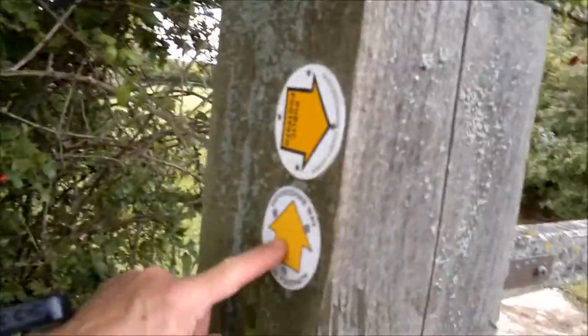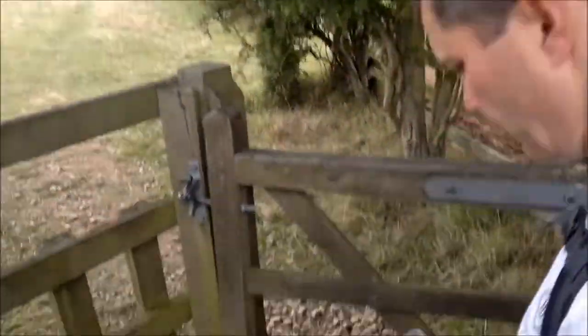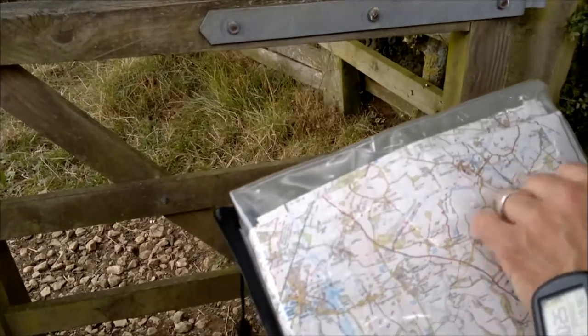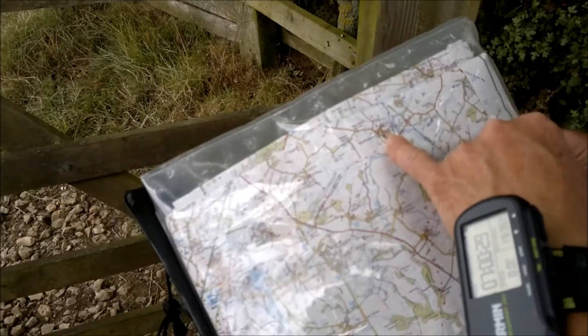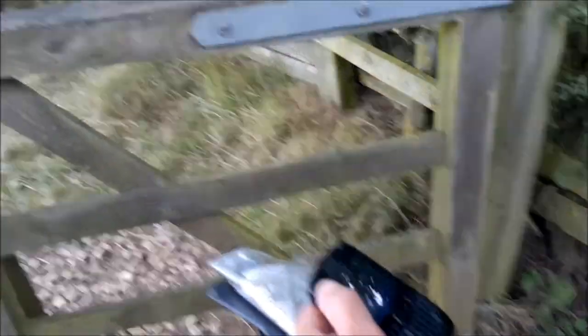Just says up Oxfordshire Way. Right, if you look at the map, there's Bledington. Yeah, can't see because I haven't got my glasses on. You've got the church there, and then you come out of there, straight through the fields, and you go this way.